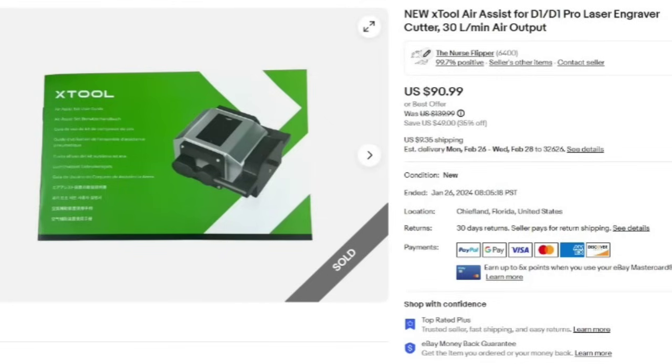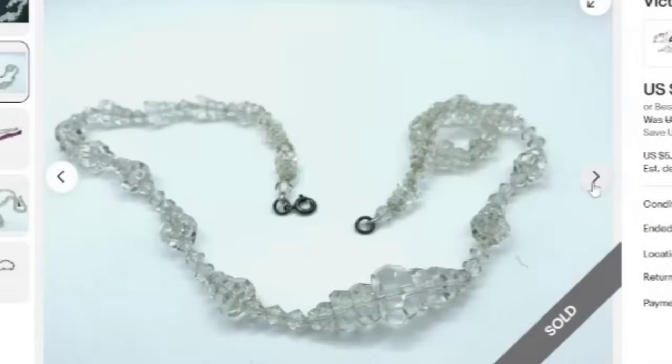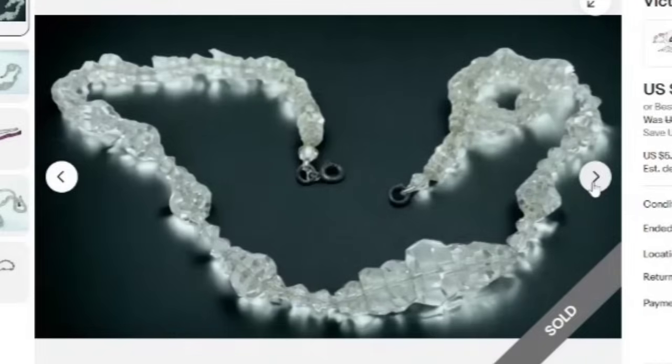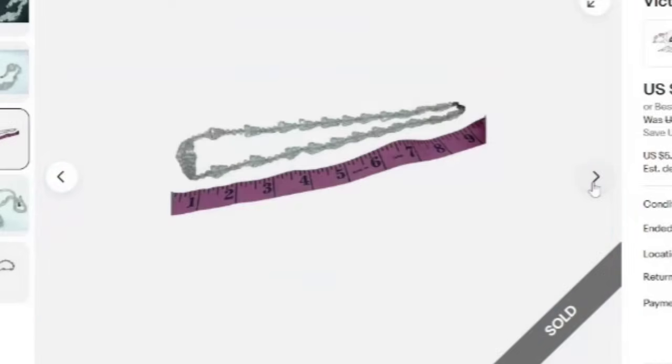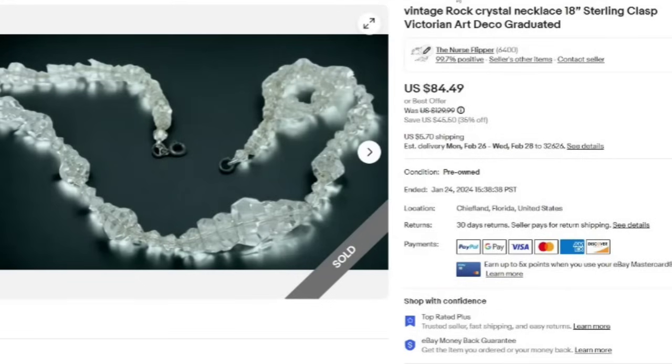So if you have some stuff laying around the house you are not using, especially if it's new, I would say list it. Next is this gorgeous vintage rock crystal necklace. This went to the same buyer as that first one I showed you. This is absolutely gorgeous. It is graduated in multiple places, so it goes smaller to bigger all the way throughout the necklace. Sold for $84.49. Again, I paid $20 for this one, so it's about a $40 profit, and it did take a few months to sell, but absolutely gorgeous, gorgeous piece of vintage jewelry.